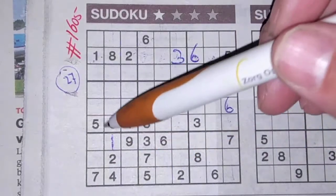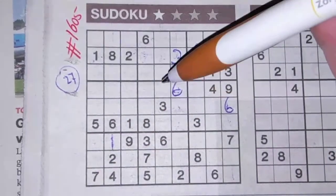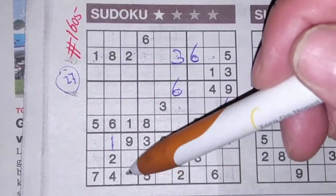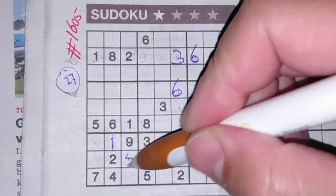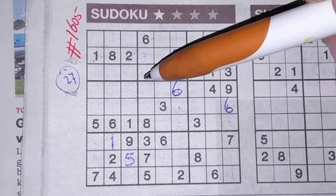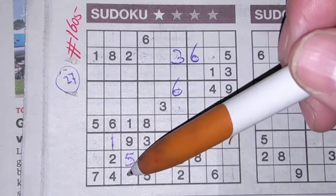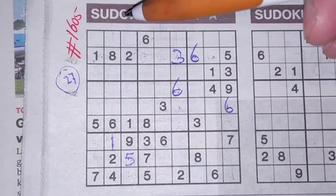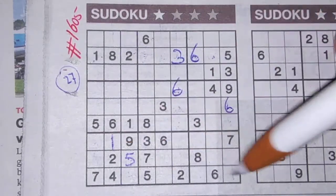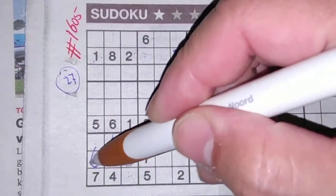4 missing numbers in this big square. One of the missing numbers is 5. We see here 5, no 5 in these two boxes. There are 5, no 5 in that box. One box left for the 5, should be there. Then we have a 6 in this row, 6 in the last row, so in the row between, the only place for the 6 should be there.